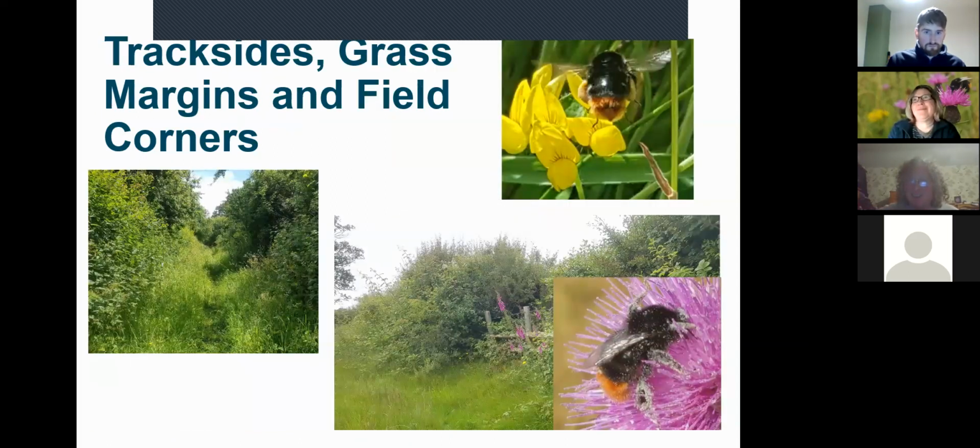The trick is not to be too tidy. That's my excuse anyway. So it's good to have some areas that are a little bit wild. The picture on the left is a trackway, and sometimes it will be muddy because we've had to take cows along in wet weather, and then sometimes it's like this, a little bit overgrown but very good for wildlife. The same with the other photo.